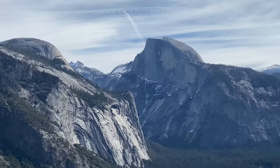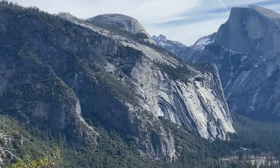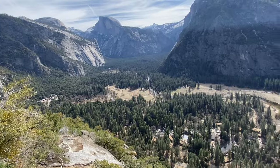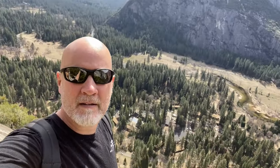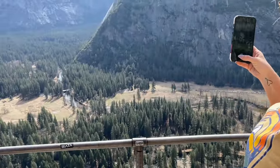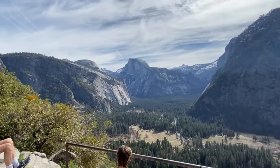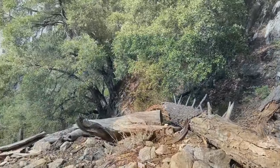If you're one of those people and you're like me, lived in California most of your life and never went to Yosemite, don't wait till you're almost 50 to do it. Go ahead out there and do it now. This place is absolutely gorgeous and is worth every bit of your time. Ready to go.